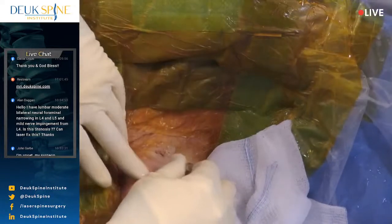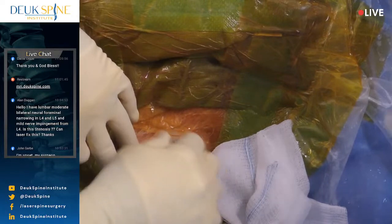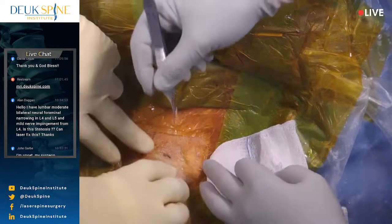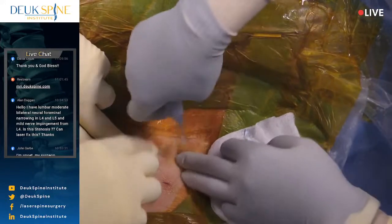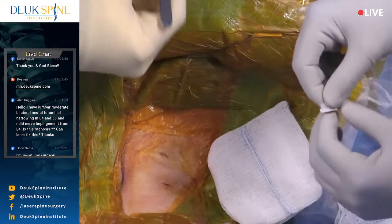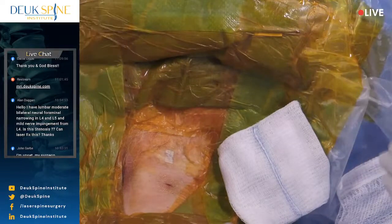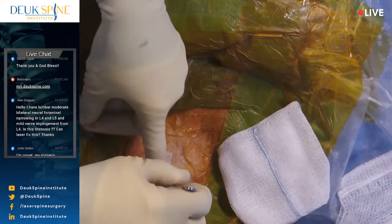All right, no complications. EBL 1 cc. This was a Deuk laser disc repair. This was a left approach. Sorry, right approach, you're correct, my bad. That's why I say it out loud, because I make mistakes. So it's a right approach. I don't make mistakes with surgery, just with talking. Right approach, C3-4 and C6-7. Everyone agree? All right, that's good. I signed the form, we're good to go.